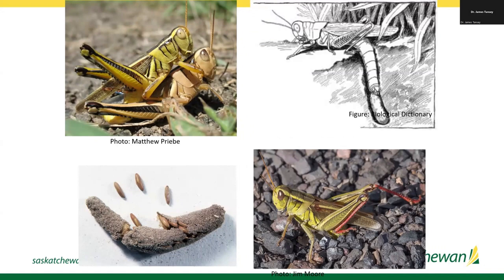A picture lower right of a two-striped grasshopper actually ovipositing. And finally, you can see she's going to secrete a foam around the eggs, and that's going to harden, and it's going to have cement-like properties. It's quite hard. And so they're well protected inside that egg case, underground, and in the case of a typical winter, they're also going to be protected by snow.